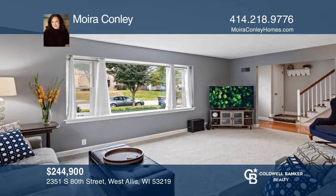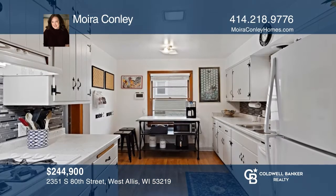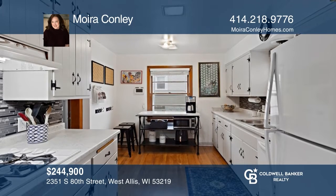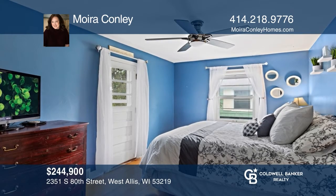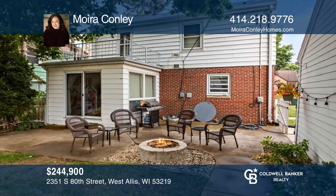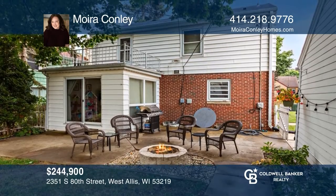Welcome home to the desirable McCarty Park neighborhood. The sunny living room offers newer carpet and is wide open to the formal dining room with a built-in china cabinet. Enjoy the white eat-in kitchen, large bedrooms with hardwood floors, a den, rec room, and large fenced yard with additional space to relax. For a private tour, call Maura Conley.